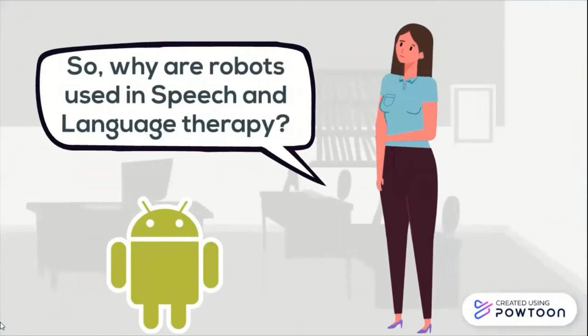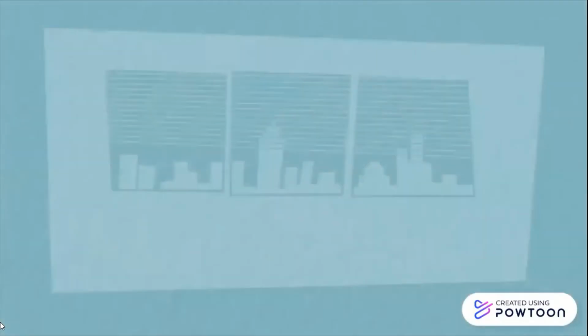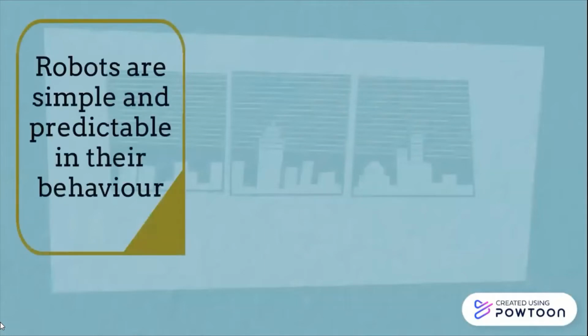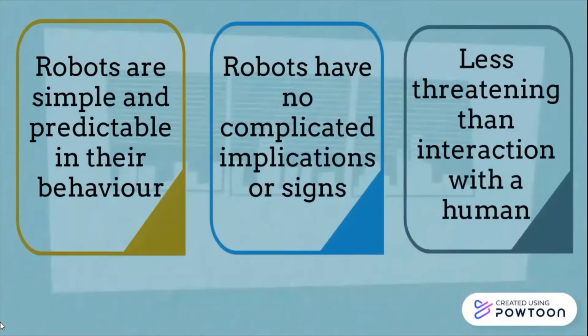So, what does the research tell us about the relevance of using AI robots in speech and language therapy and why? Research puts forward that in therapy sessions, children enjoy engaging and interacting with the robots because they're simple and predictable in their behavior, there's no hidden agenda with them, and they can seem less threatening for kids in therapy sessions when compared to human interaction.